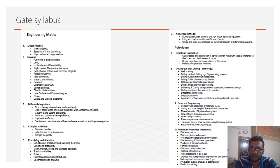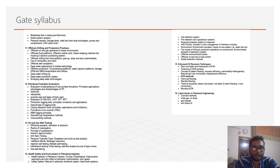Then production system analysis and optimization, production testing, and multiphase flow in tubing and flow lines, like multiphase flow in vertical and horizontal flow, nodal analysis and pressure vessels, storage tanks, and shell and tube type heat exchangers. So shell and tube type heat exchanger is also included, and pumps and compressors are also included in production, and the LNG value chain. So these are the topics covered in the entire production subject.